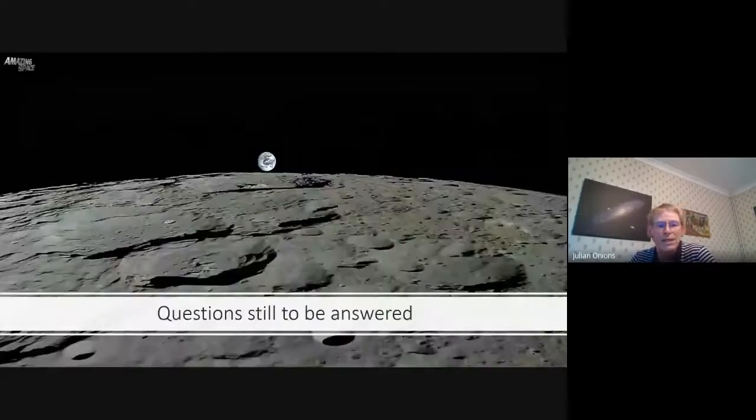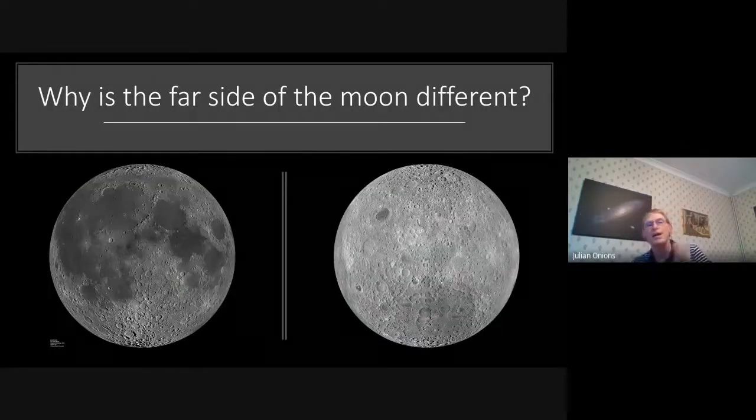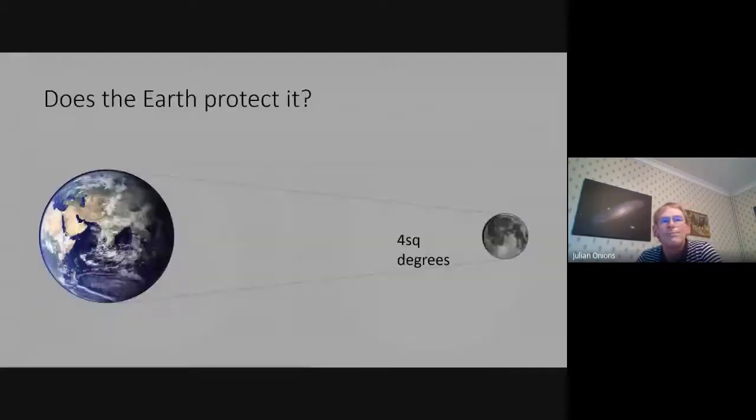And there's still quite a few questions to be answered. Firstly, as hinted at, why is the near side and the far side so different? You can see the near side there, very covered in these volcanic outflows making these seas, which the far side isn't. You might think that perhaps this is caused by the tidal locking and the Earth stopping impacts by asteroids into it, but it really doesn't block very much of the moon's surface. It's only 4 square degrees that the Earth is covering from where the moon is, so it really doesn't block very much.